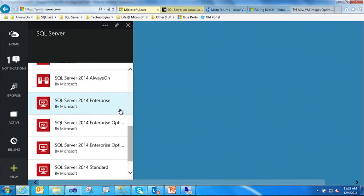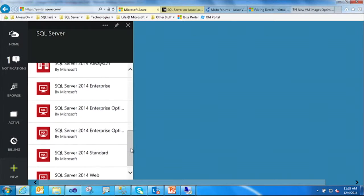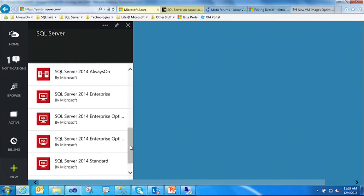So again, you see we have 2014 Enterprise. You notice that we have this thing called Always On. I'm going to show that later in a different demo that does something else. And then you see the optimized images as well as the Standard and Web. So whatever version you are using today, if you want to continue using it just in the cloud, you can go and do it. Let's look, for example, at one of these optimized ones.